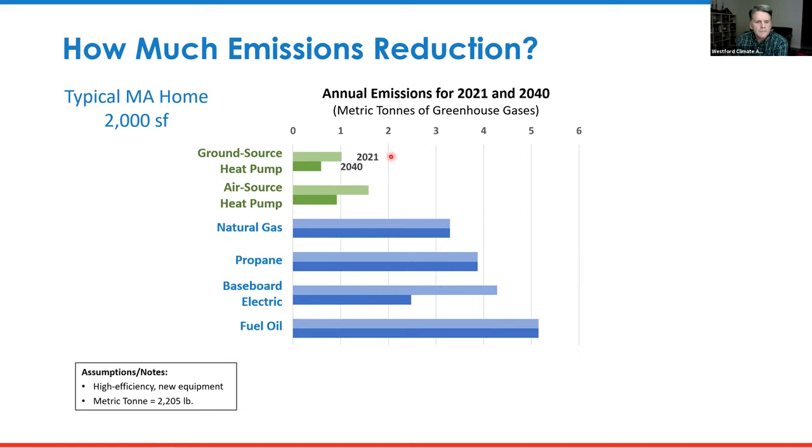You'll note that we're doing comparisons for 2 years, 2021 and 2040. As Neil pointed out, the Massachusetts electric grid is getting cleaner all the time. So in the future, the emissions associated with electricity are dropping dramatically. And that's what you see in these differences here for the electric options. As you can see, the heat pump options are far better than any of the fossil fuel options in terms of emissions.